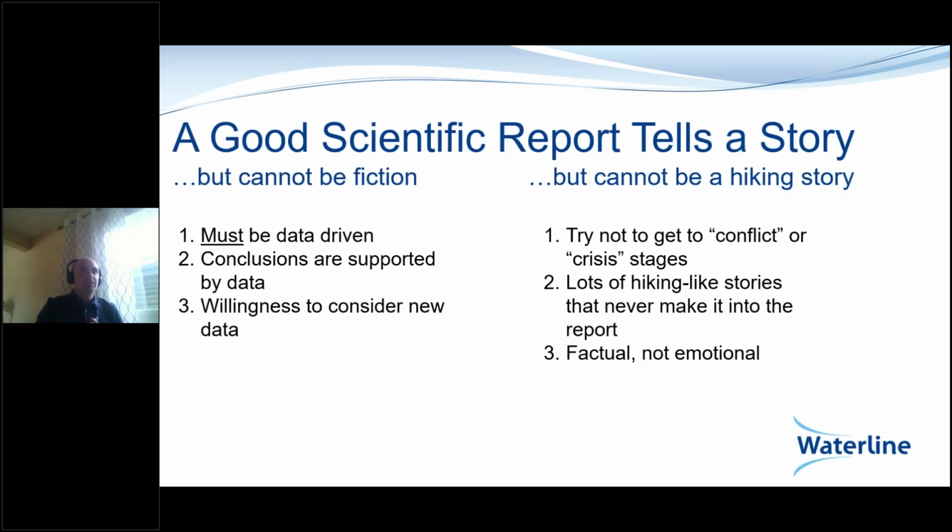So while I think that fiction and hiking stories help inform environmental and scientific reports, there are some fundamental differences. I think a good scientific report should provide the evidence up front to lead the reader to the same conclusions that the author has reached themselves. And it can't be fiction, right? It must be based on data. As scientists, we can't create the stories in the way that we maybe want them to. We have to let the data decide what the conclusions are.